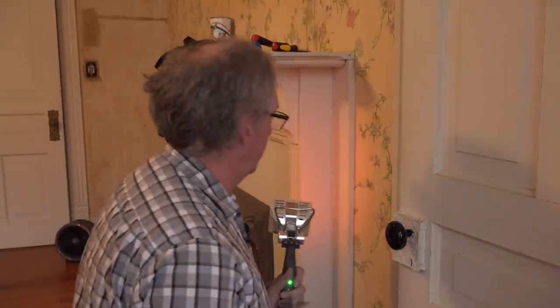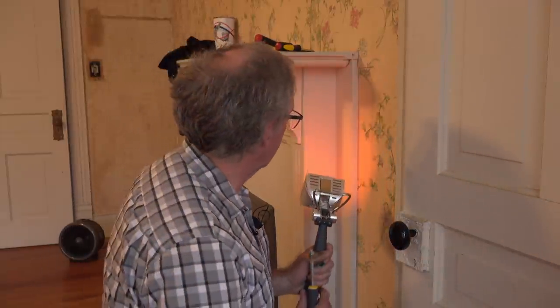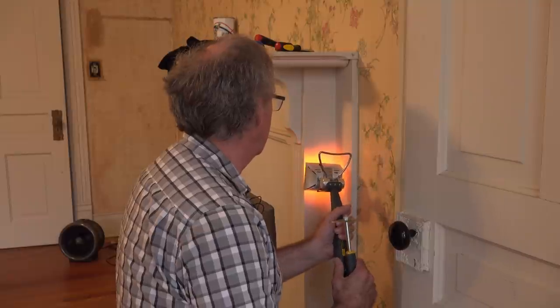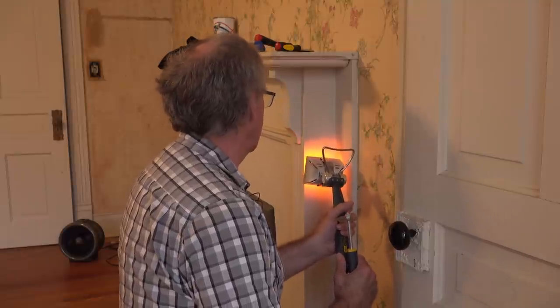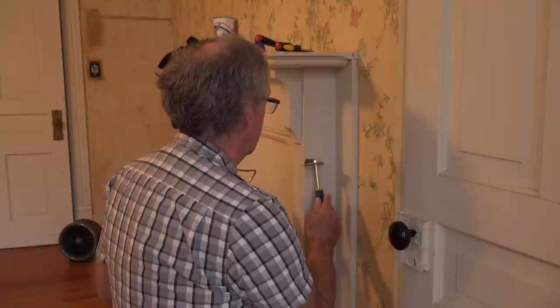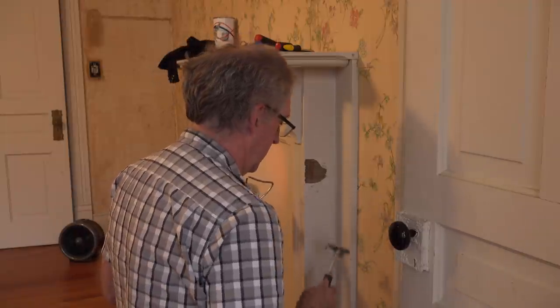I'm gonna try a little bit of the fireplace here because I'm just curious to know, is that oak or is it something else? So I'm just gonna put that on there. Give it a few seconds. It doesn't take very long. Just a few seconds is all it takes. It bubbles right up, comes right off, and there it is.